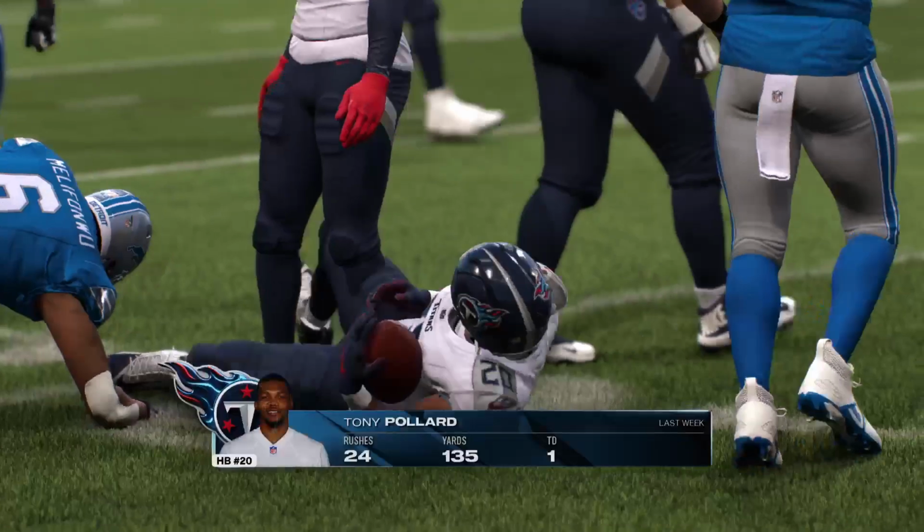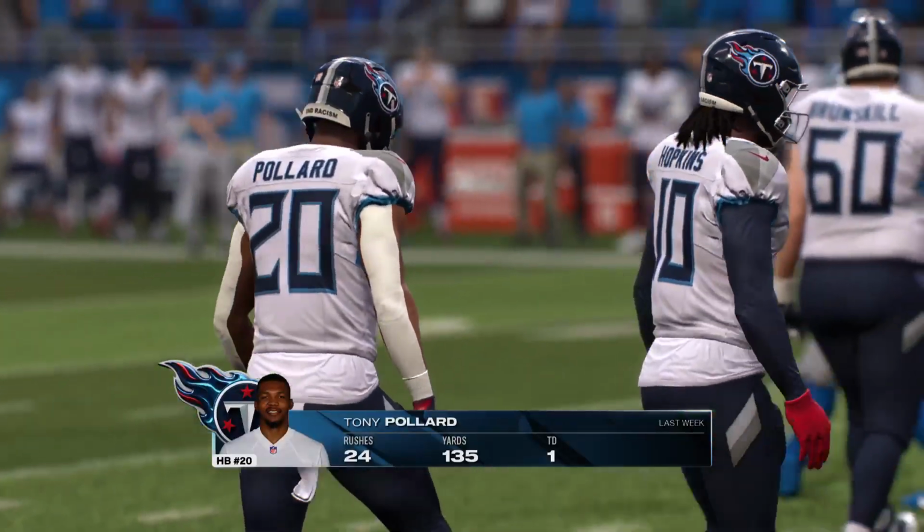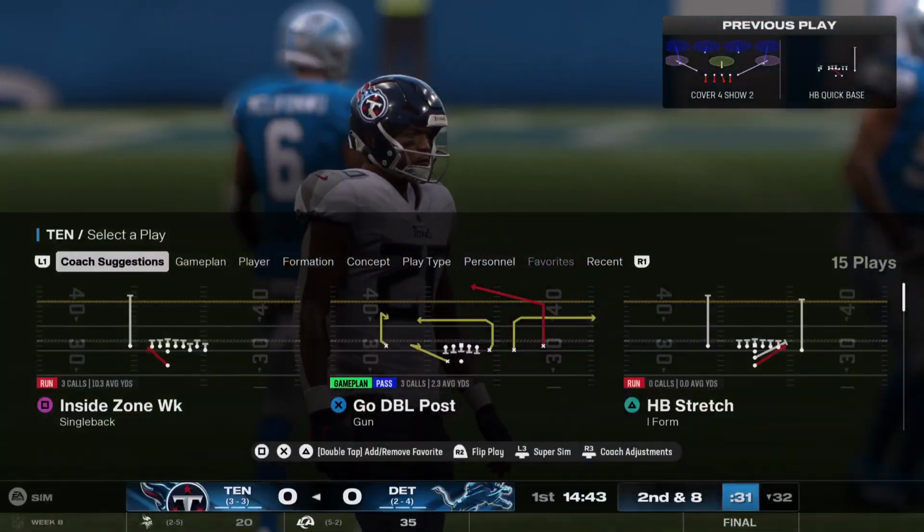Initial touch, good for a couple. It'll be second down. With that, why don't we give you a look at his numbers on the ground in last week's game.